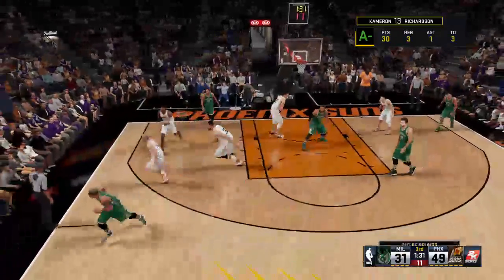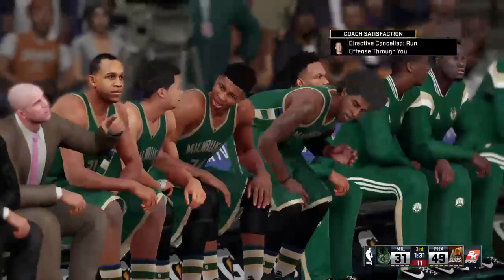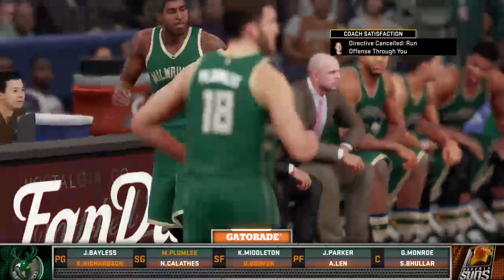Screen by Monroe. And Bayless kicks to Monroe. And that's out of bounds. Milwaukee will retain possession. Risky pass in a situation like that. Very lucky that wasn't a steal. Fortunate to get it through. I thought he was headed the other way with that one.